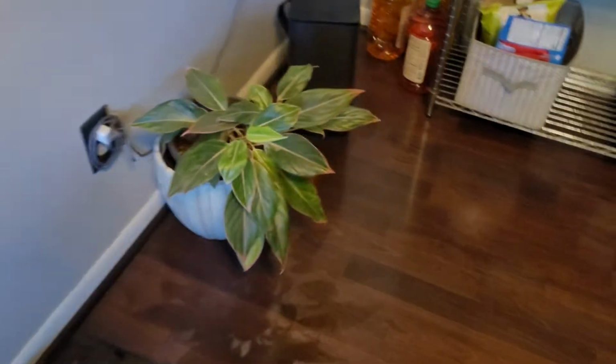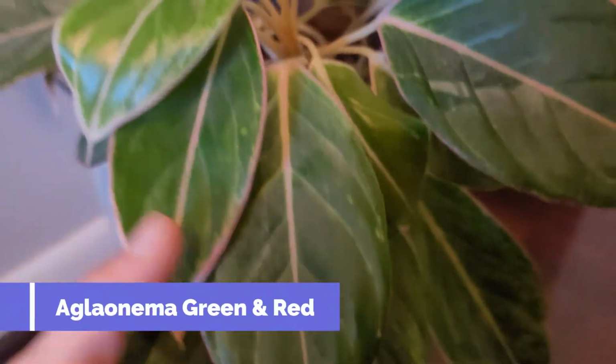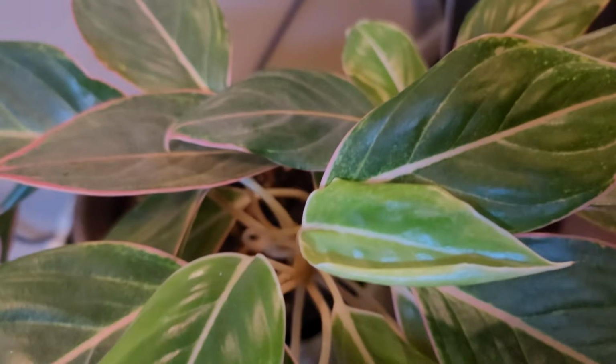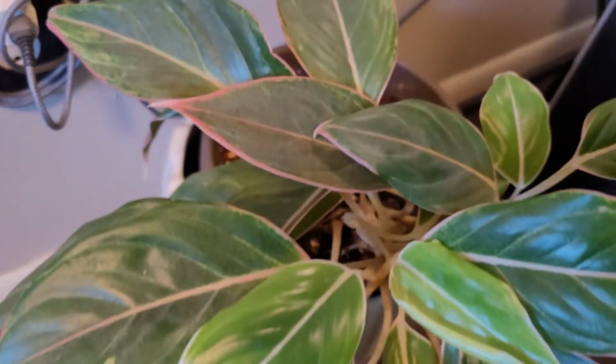And then over here, the last plant of the kitchen is my Aglaonema something or other. My boyfriend's mom gave it to me, and it's doing good. It got some new growth. Right there, right there. This is new, this is new. I have a few more in my collection. I cannot wait to show you guys.